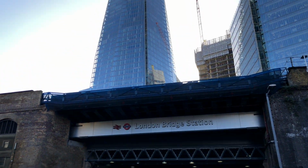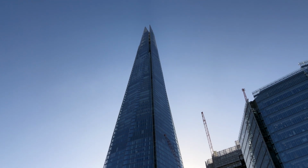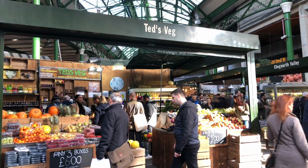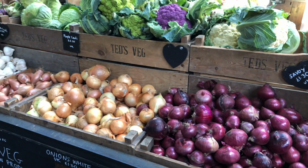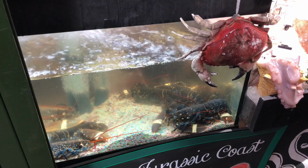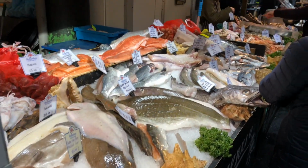So we start off at London Bridge Station. That's the Shard rising above, but we're heading a bit further away from there to Borough Market, which is a place that I love, but it's very busy. Here are some vegetables, because I like vegetables. I also like dead crustaceans and fish, it would seem. I feel I should shout medic.